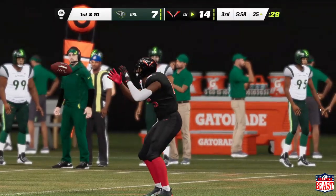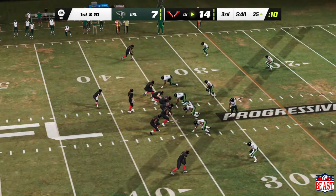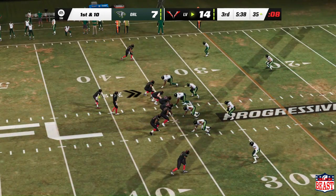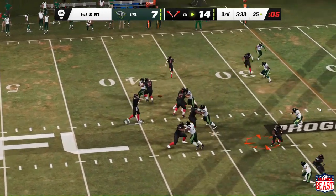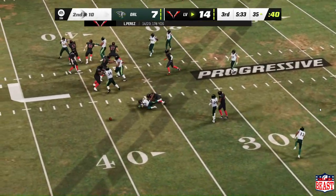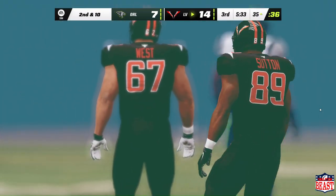They executed that curl route versus zone coverage, and that changes things a little bit because against man, it's often a tight curl, a tight, sharply run route. Against zone, you're just looking for that open spot, that dead area, so you may curl it a little bit wider just to get to that place. And usually a tight window. He fired a bullet in there for the completion.